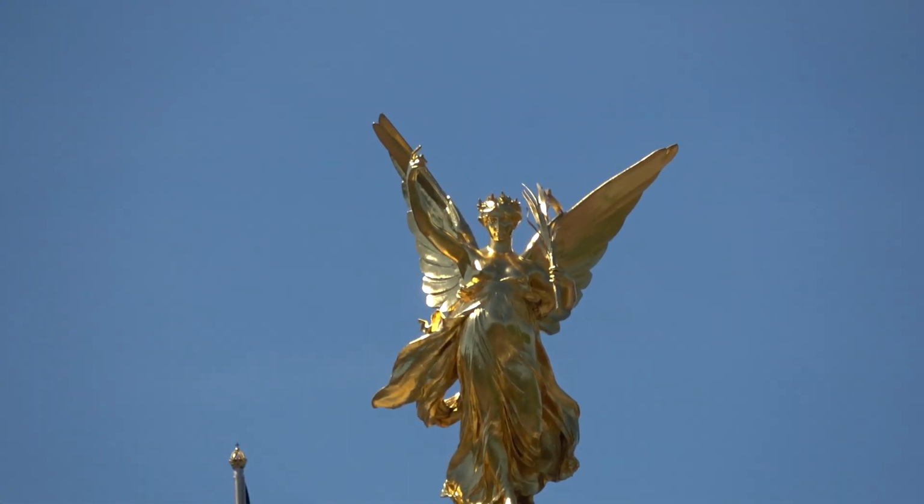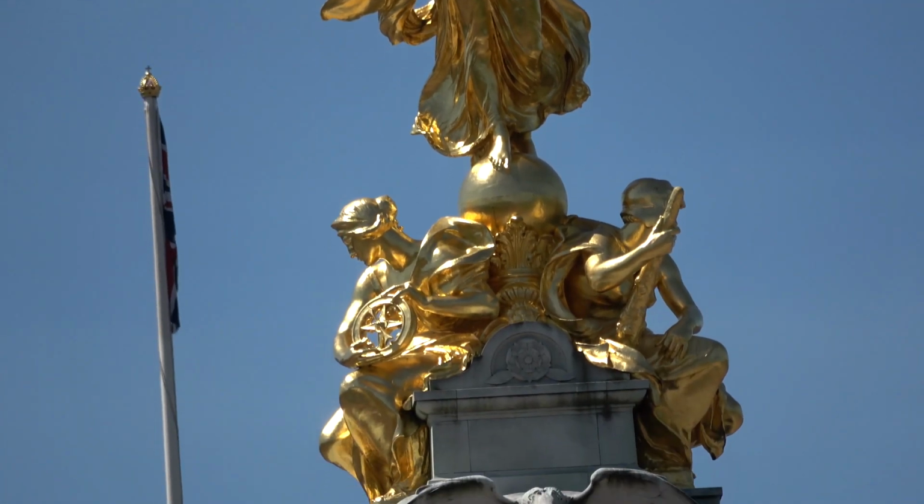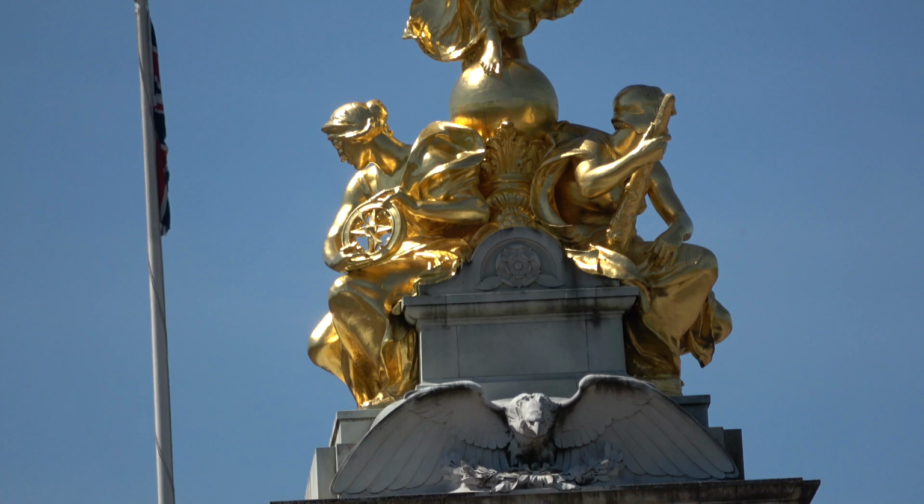At the top of the central pylon stands a gilded bronze winged Victory, standing on a globe and with the victor's palm in one hand. Beneath her are personifications of constancy, holding a compass with its needle pointing true north, and courage, holding a club. Beneath these, on the eastern and western sides, are 2 eagles with wings outspread, representing empire.